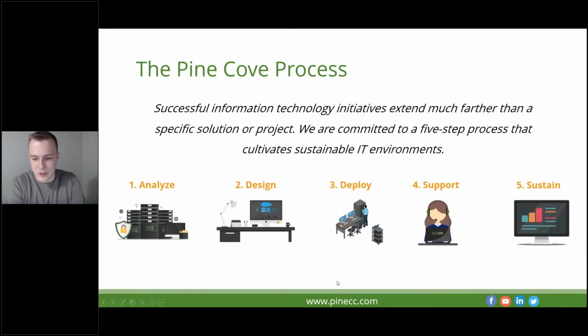When we talk about the services we offer, we talk about this 5-step process. Like I said in the last slide, it's much more than just fulfilling a specific solution. We want to make sure that the solution works within your environment and is sustainable. So the way we do that is start first by analyzing your current IT environment to see what solutions you have in place and to make sure if we are going to implement any solutions, they're going to work with what you already have.